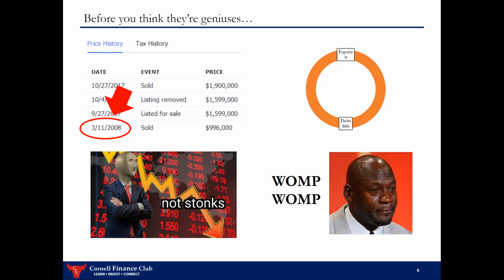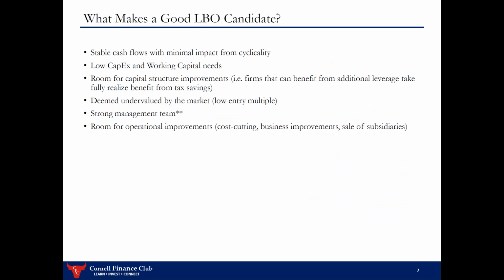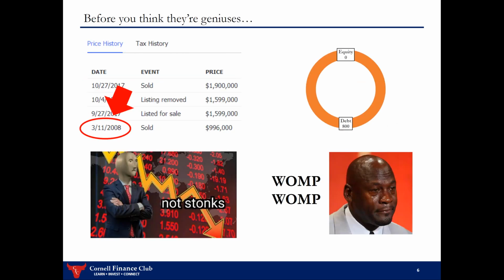Cool. Any questions about this so far? All right, cool. So first, actually, before you read that, what do you all think would make a good LBO candidate? Yeah.